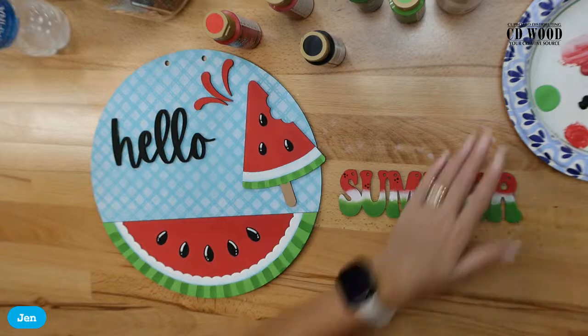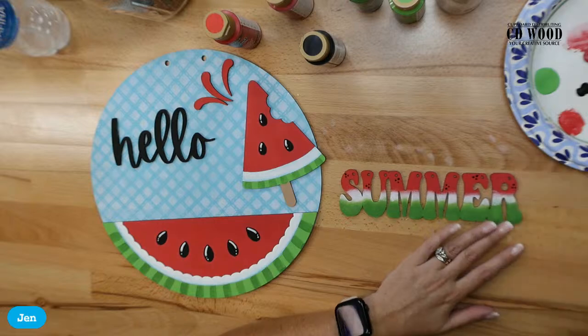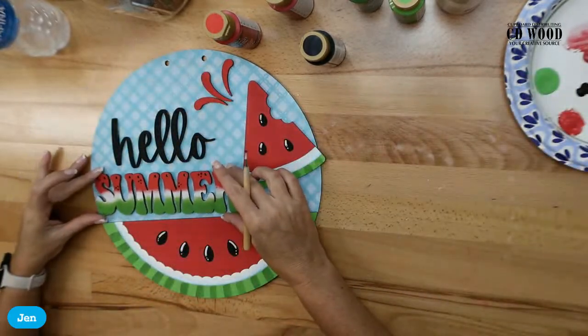So I'm just kind of bouncing them so they're not straight across. And then we'll go here. Oh, that's cute. That's cute. I like it. Picasso, I like it.